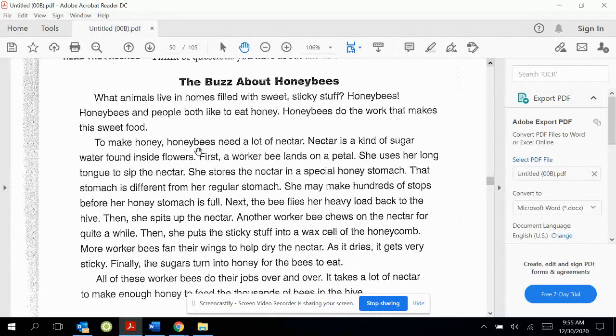First up, time order word. First, a worker bee lands on a petal. She uses her long tongue to sip the nectar. She stores the nectar in a special honey stomach.